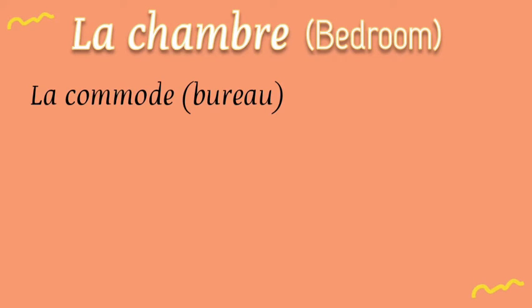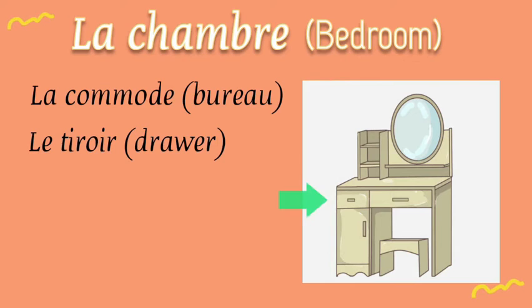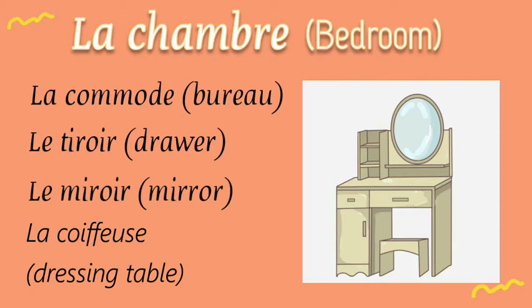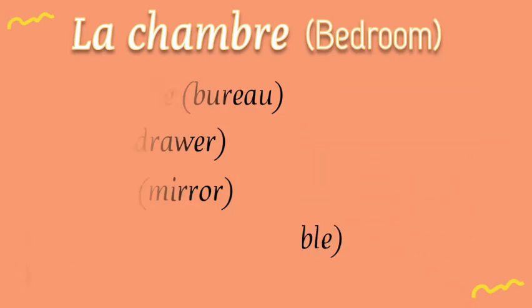Next is la commode. Commode is the bureau. Next is le tiroir. Tiroir is the drawer, and it has come from the word tirer. Tirer means to pull out. So drawers are things which can be pulled out. Next is le miroir. Miroir is mirror. Then dressing table. Dressing table in French is la coiffeuse.